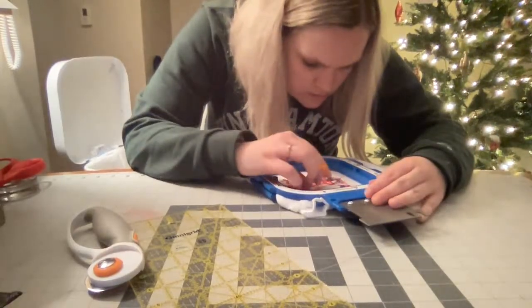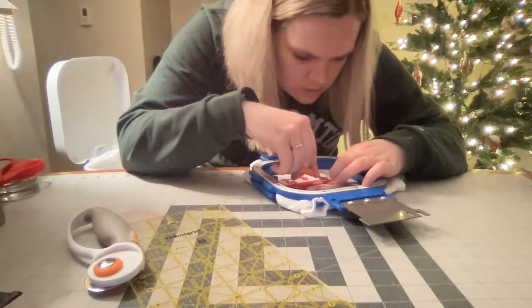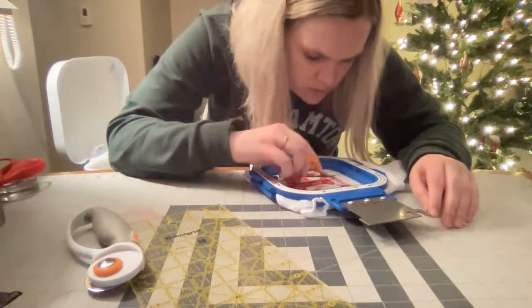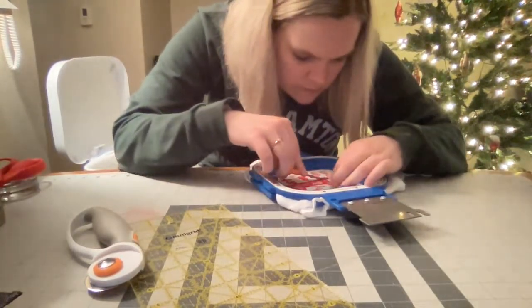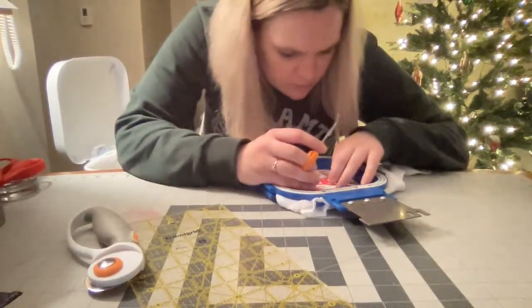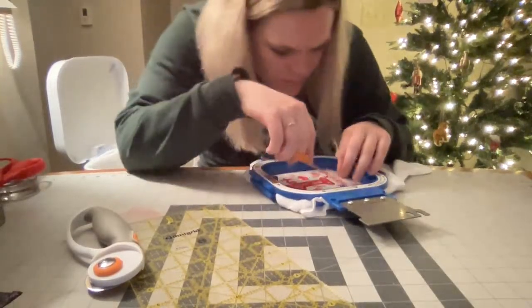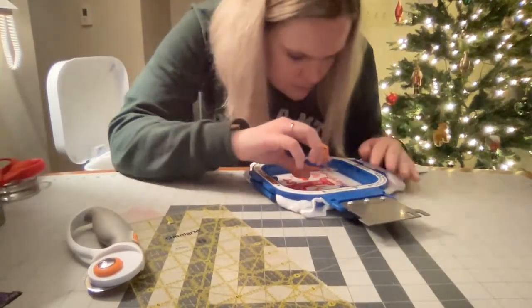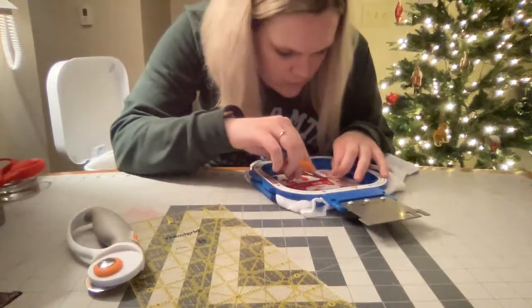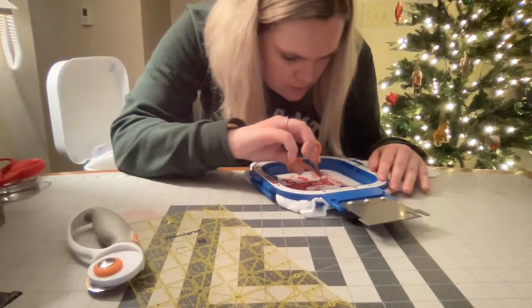Not the best digitized design, because my machine will cut stitches if you tell it to, but if you don't, then this will happen. All right, pull that through. Or not. There we go. I'm just cutting out the words.